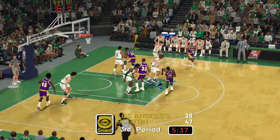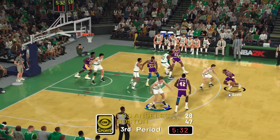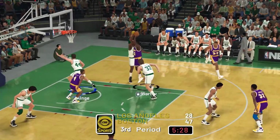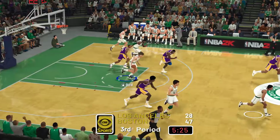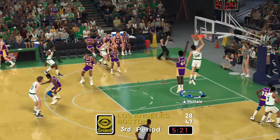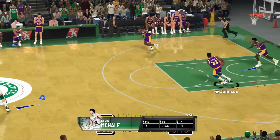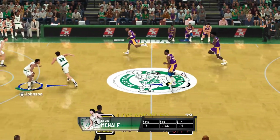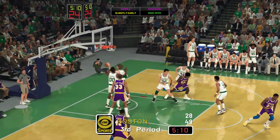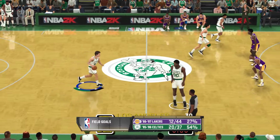Here's Johnson. Outside Worthy. Drive by Scott. Back to Worthy. And the rejection by Parrish. Inside, here's McHale, and it's slammed in by McHale. Well-rounded effort, and they show no signs of letting up. Coaching staff probably most proud of the effort of this team on both ends of the floor here tonight. Second half of play, and we're 3 minutes into the third here.